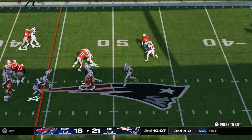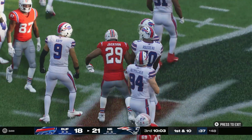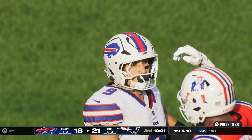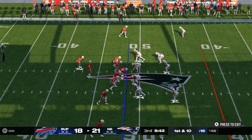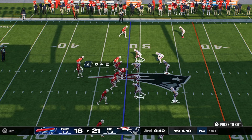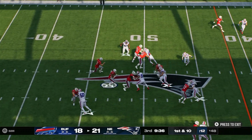Here's a handoff out of the gun. And he will have a Patriots 1st down as they're able to convert by plenty there on 3rd and 1. We all love to have a home run hitter in the backfield. Guy who can take it the distance. But in short yardage, trying to pick up 1st downs, that big guy, always a nice luxury to have, isn't he?